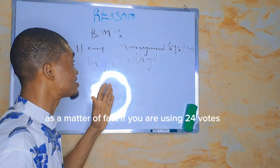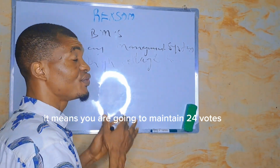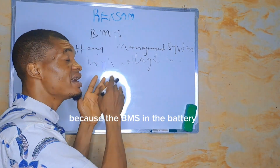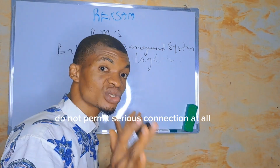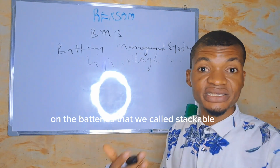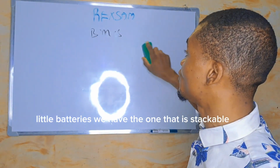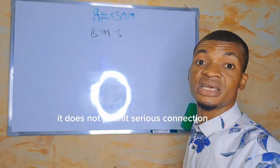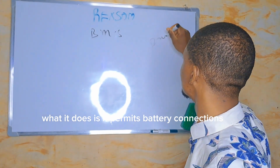As a matter of fact, if you are using 24 volts, it means you are going to maintain 24 volts. If you are using 48 volts, you are going to maintain 48 volts because the BMS in the battery does not permit series connection at all. And that is why we have some of the batteries that we call stackable lithium batteries. We have the one that is stackable, but even in the stackable, it does not permit series connection. What it does is it permits parallel connections.